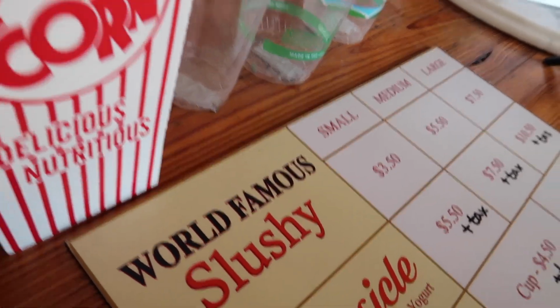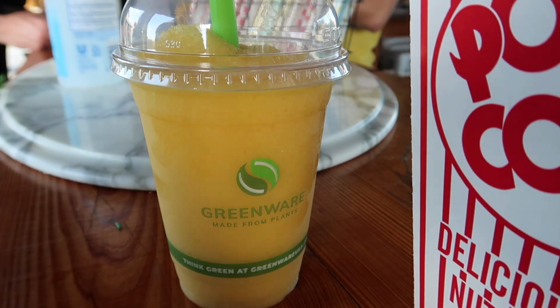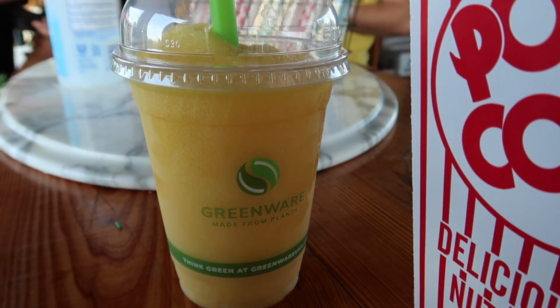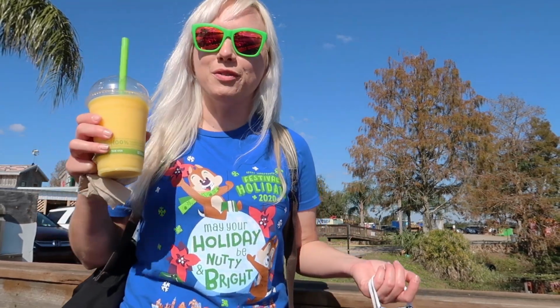World famous slushy is being poured. All right, that looks good. This is 100% pure, fresh squeezed orange slushy. Perfection. When you come out to the Showcase of Citrus, you have to get a citrus product. Whether you taste a sample of one of their oranges or get a slushy, you need to try their citrus because that is the whole thing here.